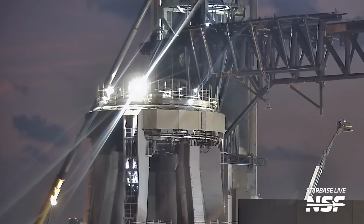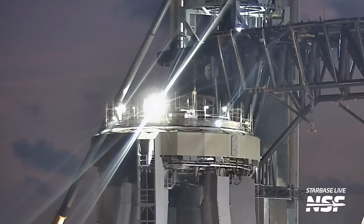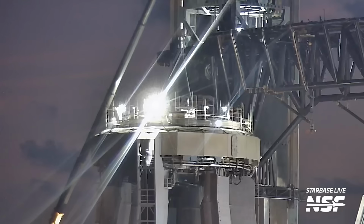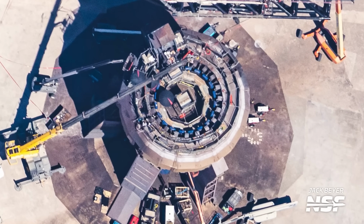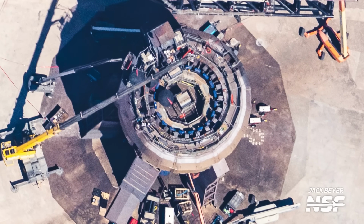Earlier in the week, we had seen teams removing the hold-down clamps on the OLM one by one, work that we're very well used to seeing after every flight of Starship. Luckily, the clamps were reinstalled later in the week, so by the time Jack and Sean flew, the clamps were back on the OLM and were covered in blue tarps, as we can see from above.